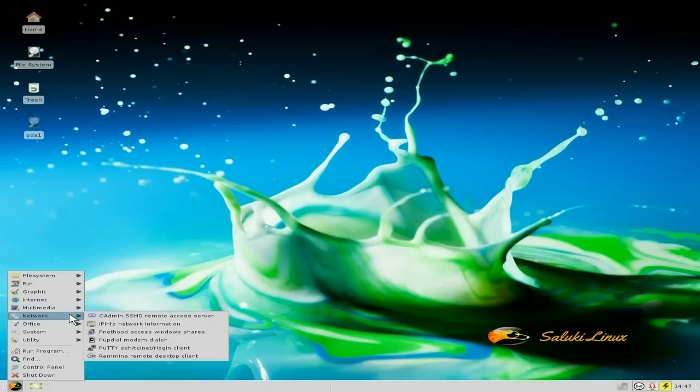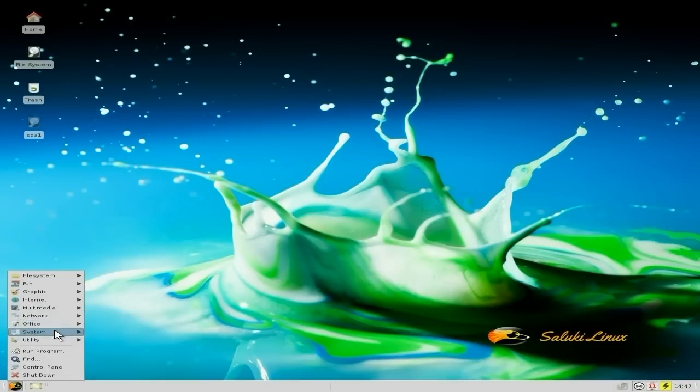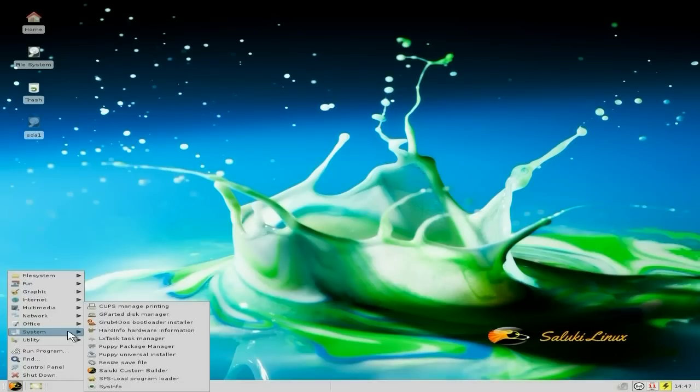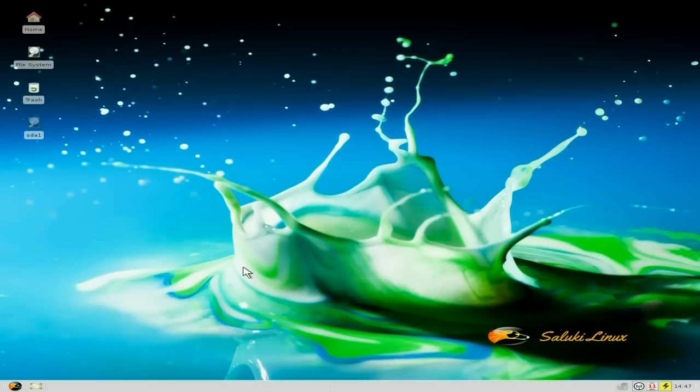Anyway. Network, usual stuff here, so that's all there. Wireless works out of the box most of the time. There's only a few that it doesn't support. If not, there are some fixes available on the Puppy Forum, so that's hokey dokey. Task Manager, GParted to partition all your discs. The custom builder, if you want to build your own one from the CD. Don't forget you need the SFS for that. And under utilities, you get Clipman, Figaro, Calculator, Terminal, and Xarchiver. That's all I'm going to show you.